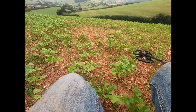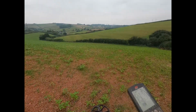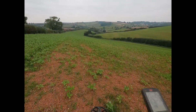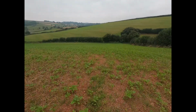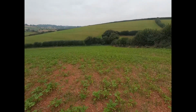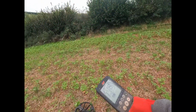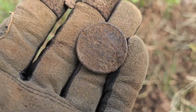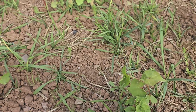Ring pull, right there, right on the surface. Ring pull. Come on, find something decent. Is that a farthing? That was quite cool. I like the farthing. Yeah, let's make our way into the next field. There it is. Another little coin just on top. I reckon that's probably another farming token. Looks very similar to the other farming tokens I found.